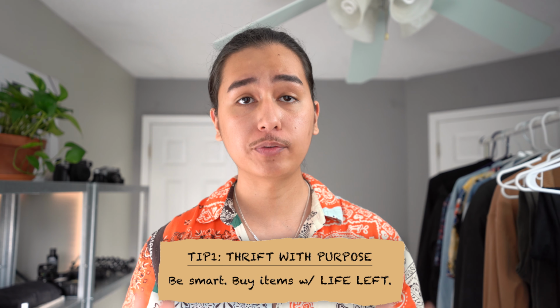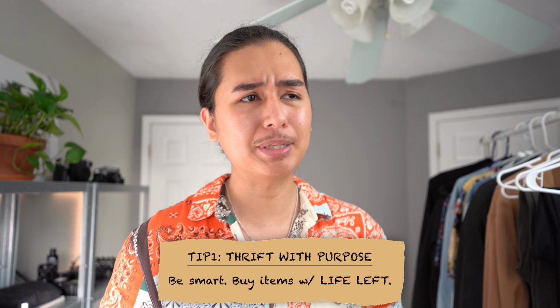And this brings me to my most important tip. I'm gonna give it to you right off the bat because you always need to have this in mind no matter where you go, and that is, please thrift with purpose. A lot of times we feel like, because Goodwills and thrift stores are so cheap, oh my God, a shirt for $3, I need to have this, I just gotta buy it, it's so cheap. But things add up.